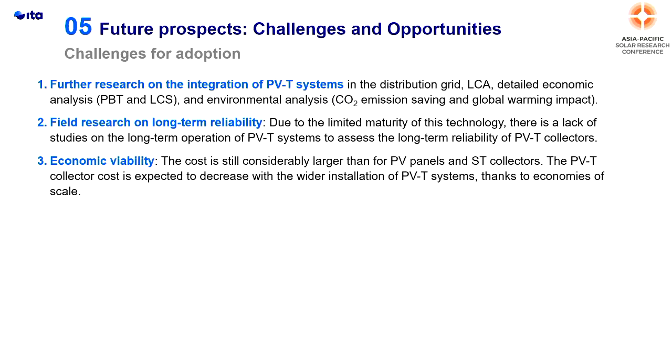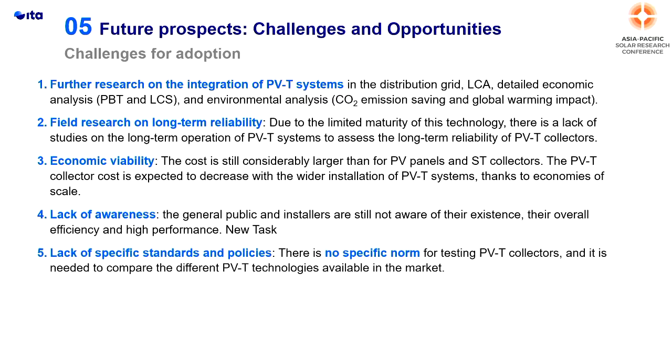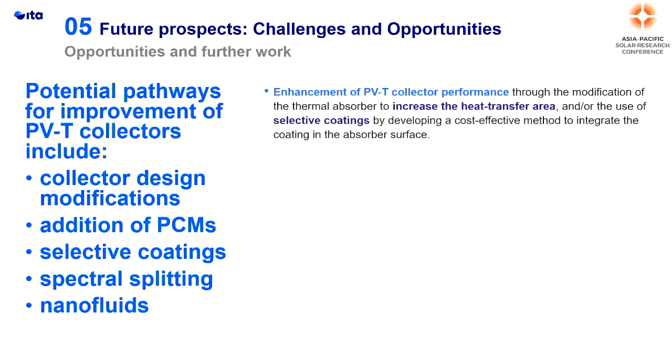The cost is expected to decrease with the wider installation of PVT thanks to economies of scale. General public and installers are still not aware of their existence and the high efficiency. This has been one of the main motivations of the new task. Also, there is no specific norm for testing PVT collectors, and it is needed to compare the different technologies available in the market. So, summarizing, the main bottlenecks include higher price, public awareness, product standardization, warranties, and performance certification, as well as more installation and training experience.